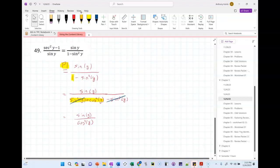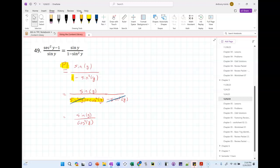I'm going to ask you the next question. What are you thinking now? Let's think about where we're trying to get to. Specifically, I would be looking at the denominator. I need to have a sine y in my denominator. Is there any way with an identity that I can get a sine y in my denominator? Nope. So how am I going to get it down there then?